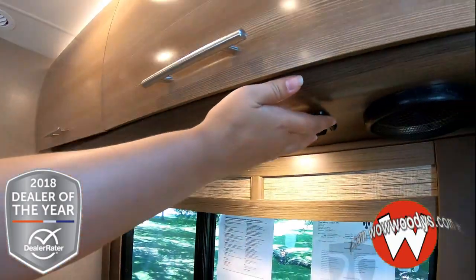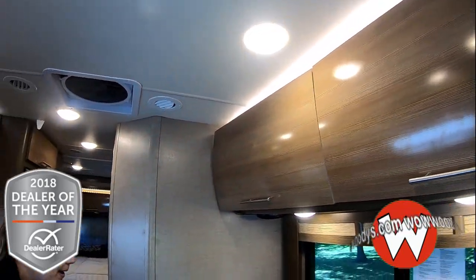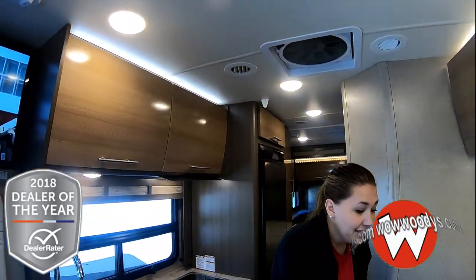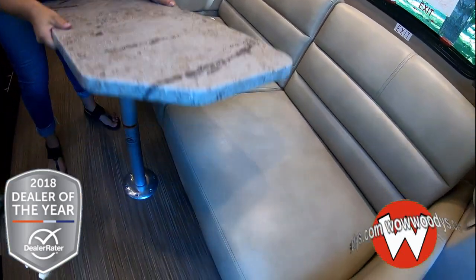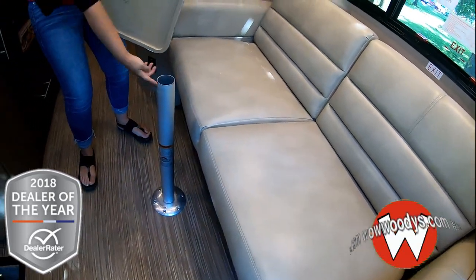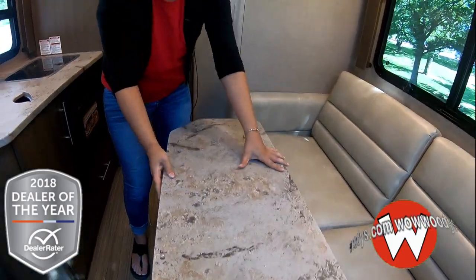Then you have even more lighting, which of course you have your regular lighting, then you have your lighting on top of there with even more cabinets. But the really cool thing about this couch is it extends into another bed. So you have an option for 2 more people to sleep here. So this table just comes off like so, and then you just take this off, and then this actually extends out. So very cool. And as you see, that was so easy for me to do.